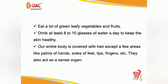Eat a lot of green leafy vegetables and fruits. Drink at least 8 to 10 glasses of water a day to keep the skin healthy. Our entire body is covered with hair except a few areas like palms of hands, soles of feet, lips, fingers, etc. They also act as a sense organ.